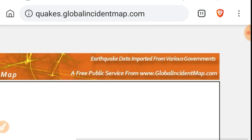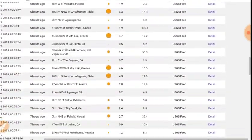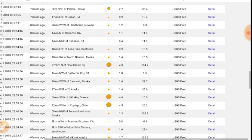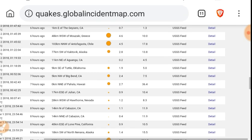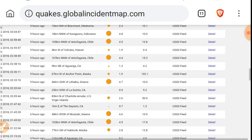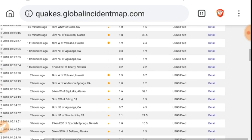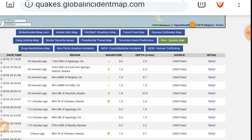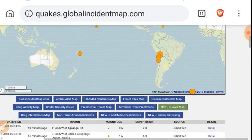Now, earthquakes for the last 8 hours. Quite a few. We're only going to go back 8 hours, though. So, another nearly 600-kilometer deep quake in Fiji. They remain on alert in that entire area. Chile got a 4.5, Greece a 4.6, 4.7. Indonesia got a 4.8. We're not sure how downgraded those were by the U.S. downgrade service. And for the last 5 hours, we're actually getting a lull here.